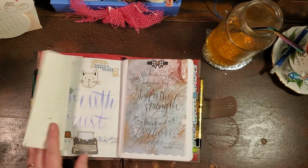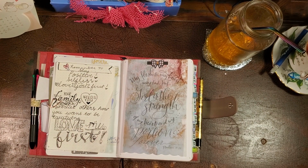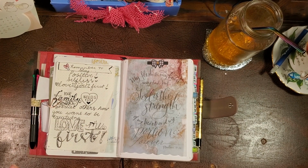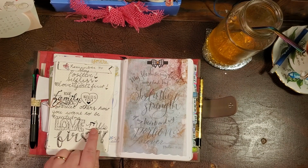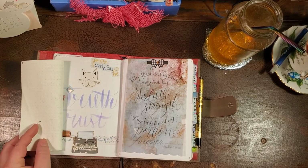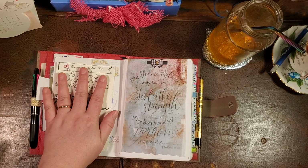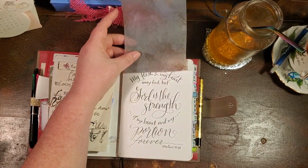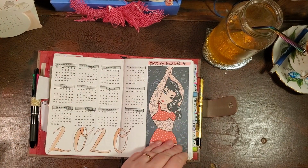I have a note to myself to remember to stay certain things like positive, selfless, love yourself first, your family needs you, treat others how you want to be treated, and then love me first. And I fell asleep trying to do that. That's why it's all inky. But my word of the year is trust and truth, and it has to do with a spiritual thing. And I've got some Bible verses there. Got my 2020 layout.